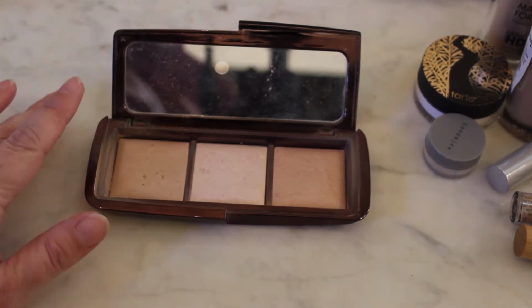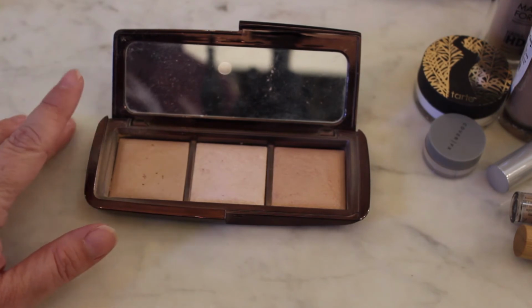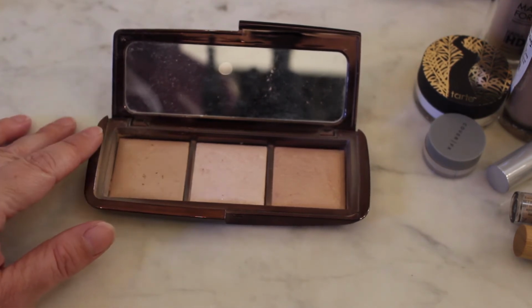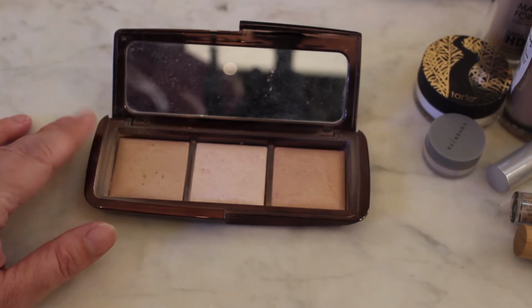This is a product I have changed my mind on. I really enjoyed this when I first got it, but the more I've gotten into it, there's a lot of glitter in this, and it's fine glitter.